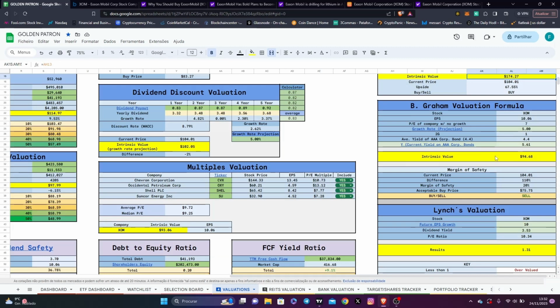And the last valuation was Benjamin Graham's formula. What we do here is we put in again the growth rate projection, and check if the AAA corporate bonds rate is correct. And it gave us an intrinsic value of $94.68.